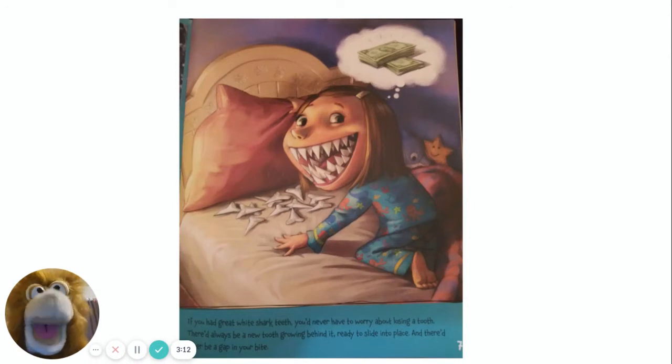What's going on there? Let's think for a little bit. Oh, I get it. They grow teeth every hundred days, right? So the little girl in the bed right there, she's putting all her teeth that she lost underneath the pillow for some extra cash from the tooth fairy. That's pretty smart if you ask me. Kind of scary looking girl though with shark teeth, right? If you had great white shark teeth, you'd never have to worry about losing a tooth. There'd always be a new tooth growing behind it, ready to slide in its place, and there'd never be a gap in your bite. Man. That's very interesting.